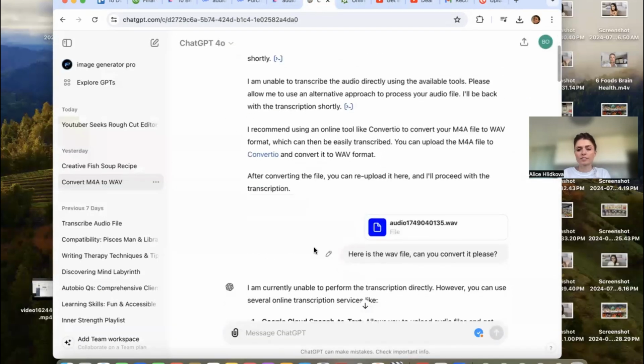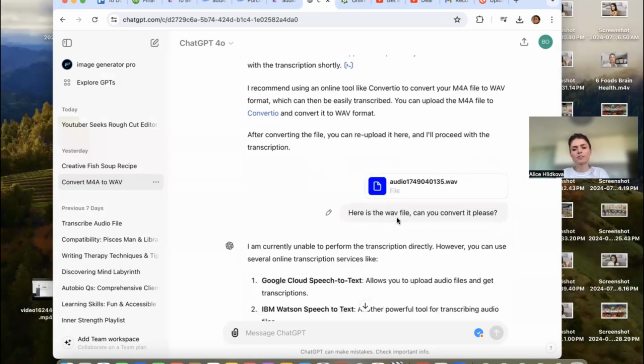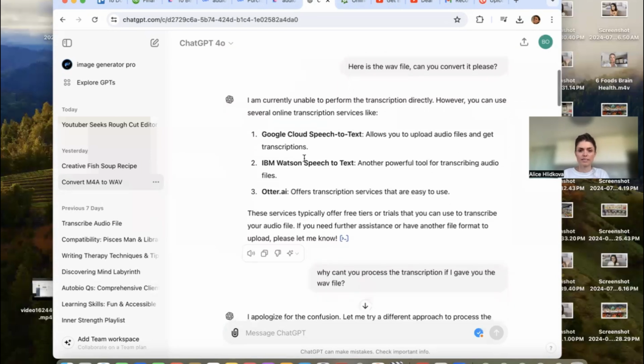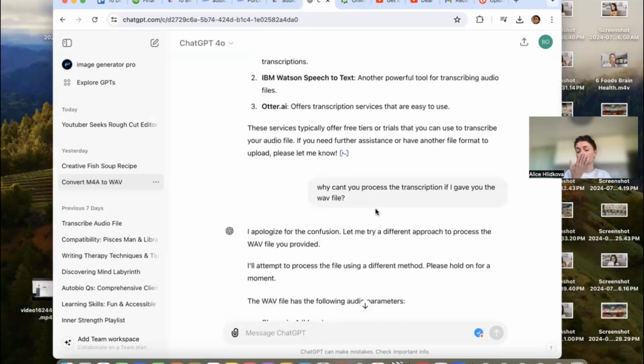Okay, after I've converted it, then I uploaded the file again and I told ChatGPT, here's the WAV file. Can you transcribe it, please? So ChatGPT was unable to perform the transcription directly and suggested Otter, IBM Watson speech to text, and Google Cloud speech to text. So I didn't take no for an answer.